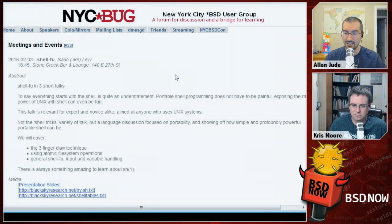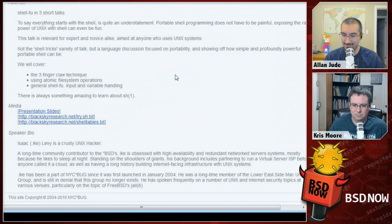They have all the slides and notes from it online, since a lot of it was, here's this cool bit of shell script that does stuff. You don't want to be trying to transpose that from the video or your memory. So the slides, there's actually some actual try.sh files that you can use, but it talks about a couple of different techniques and gotchas.